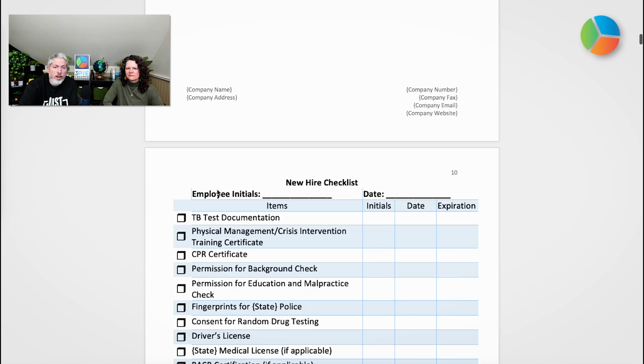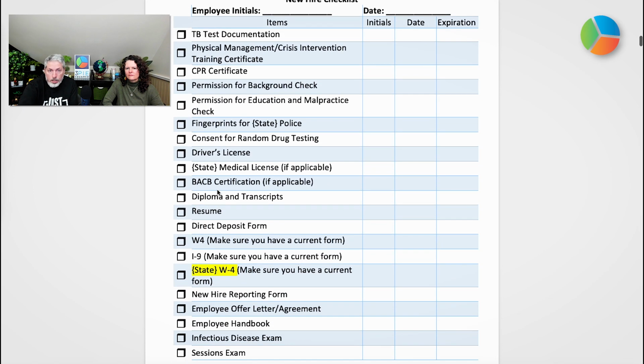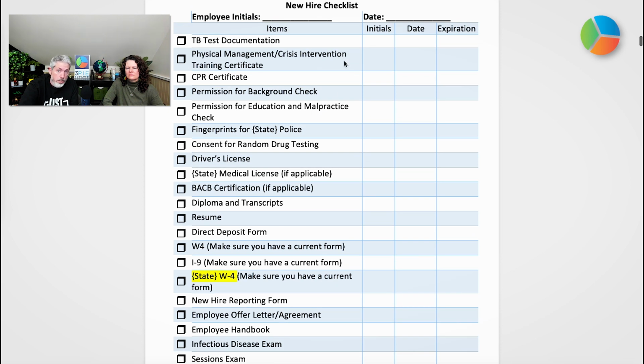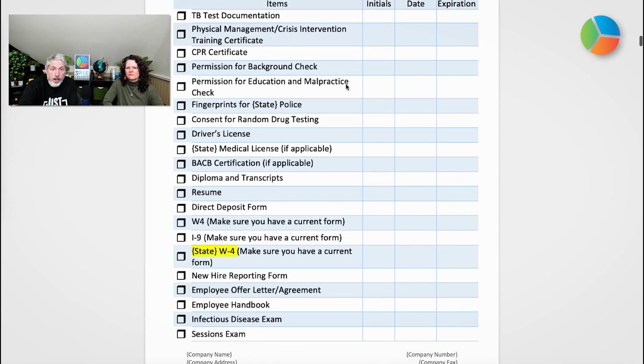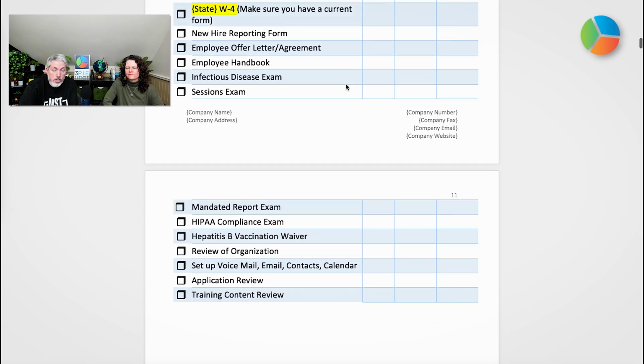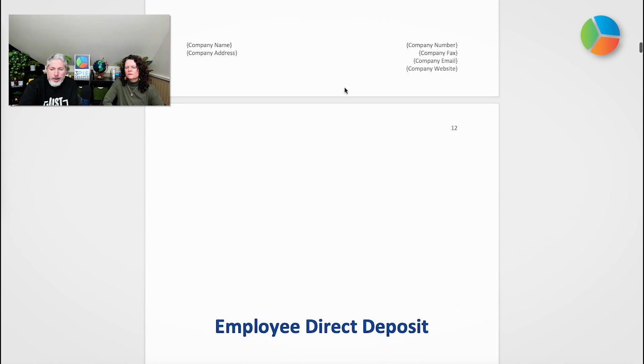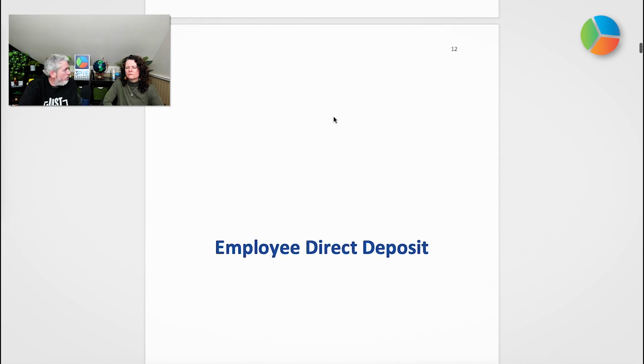So this is our new hire checklist. Again, you may want to add, okay, this takes a certain amount of time, this takes a certain amount of time, just to have that understanding and expectation. And then add whatever training that you have. You may have practice management software training or things like that.